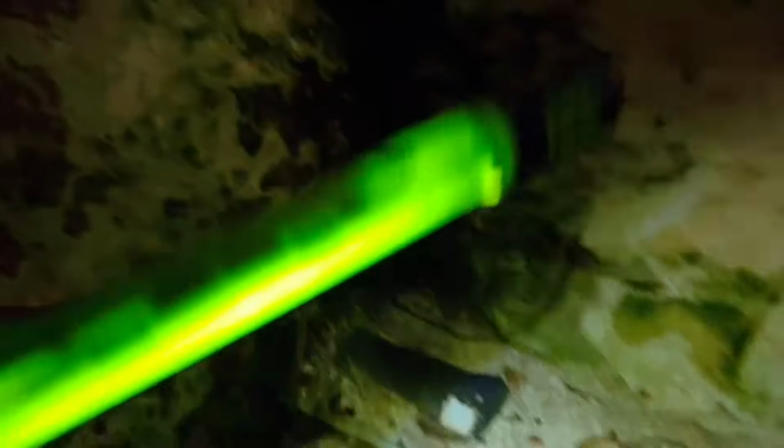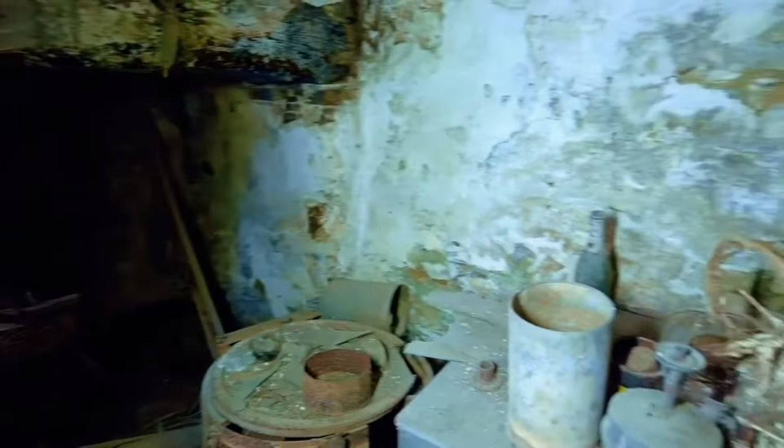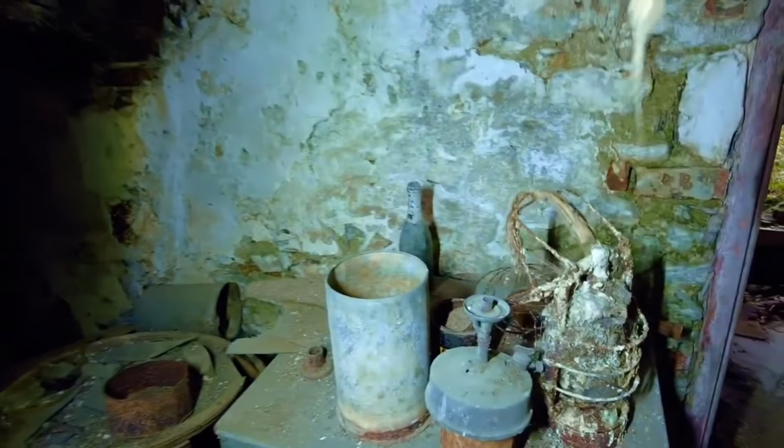This is potentially where it's storing things. We've got another slate bench there, and another slate bench there. Now this for me is incredibly exciting to see. I can't believe it. I really can't. And I feel absolutely privileged to be able to come here and see this.